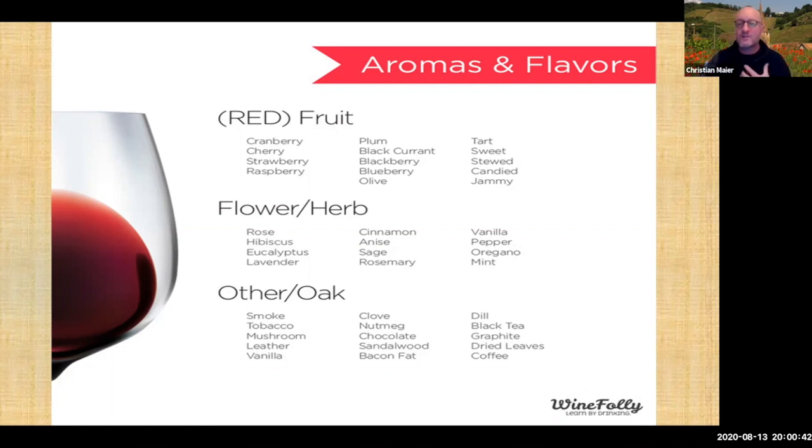Everybody at least should put their glass to their nose now. Smell your Cabernet Sauvignon if you have one. What does it smell like? Well, yes, it has fruit. And now we can look at this category. So what fruit is it? Cranberry, cherry, strawberry, raspberry, plum, blackcurrant, and so on, all the way to tart, sweet, stewed, candy, which is a riper spectrum. I think here what you have is maybe red fruit or black, a bit of black fruit even.